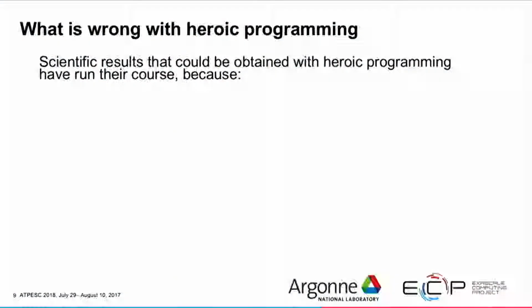So what is wrong with heroic programming? My assertion is that in the vast majority of scientific fields, the results that could have been obtained with a professor and a postdoc and a graduate student working together and writing a small piece of code and gaining insights have all mostly been mapped out. Now, understanding is greater, tools are bigger, and most of the time the applications that you're working with require higher fidelity in modeling. Higher fidelity in modeling means that we are likely to have many more heterogeneous solvers that are part of the same code.